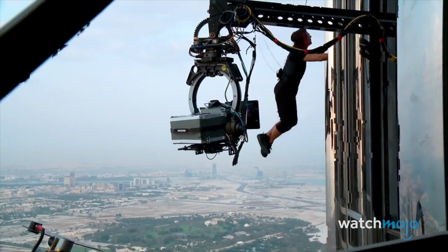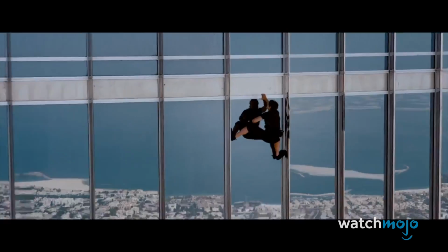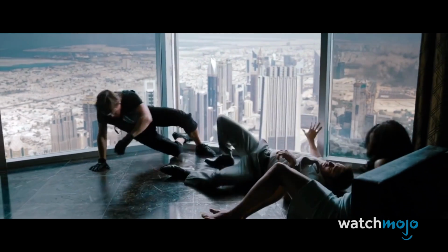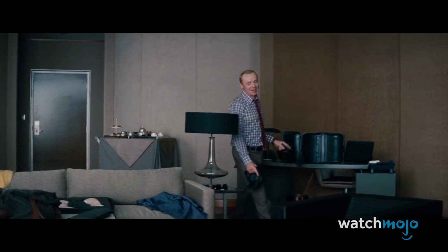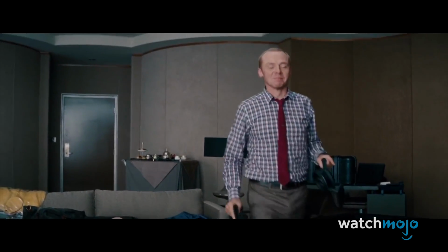Despite the sheer number of moving parts it took to make the Burj Khalifa sequence work, the final result looks absolutely seamless. Whew! That was not easy. But I did it.